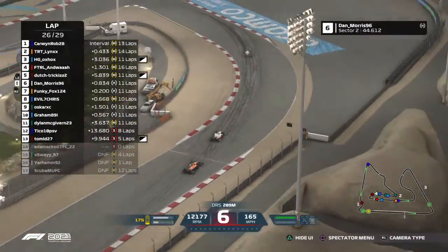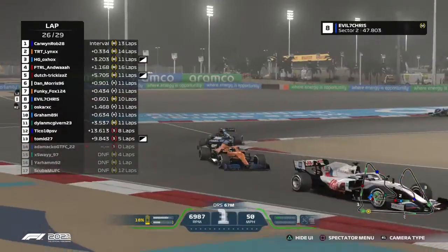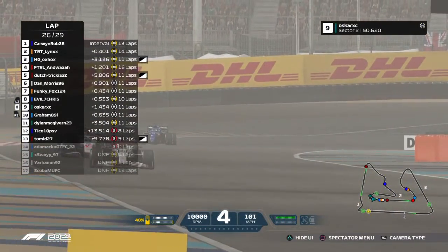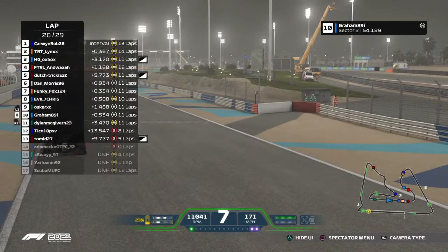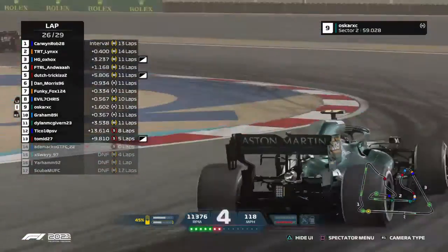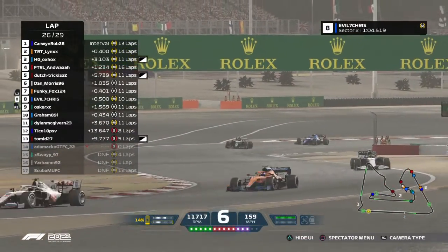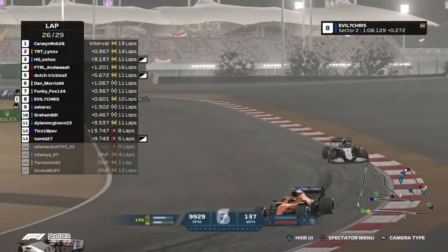This battle continues to rage as well. Still chasing Dutch Tricks. Dan holding off Funky Fox. And Evil Chris is now right in this battle as well. Oscar also not a million miles away. He has now got ahead of Graham. Oscar now up into P9. Really good run for him tonight. Of course he is double stacking tonight. Oh, Evil Chris there riding that curb. That is brave. Very brave to be riding curbs around here.